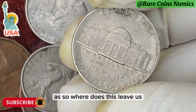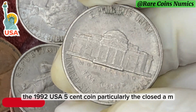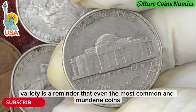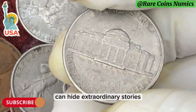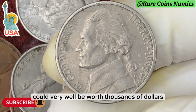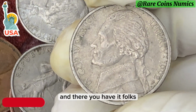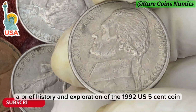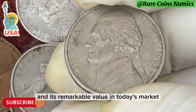So, where does this leave us? The 1992 USA 5-cent coin, particularly the close AM variety, is a reminder that even the most common and mundane coins can hide extraordinary stories and value. What seems like just another nickel in your pocket change could very well be worth thousands of dollars if you know where to look. And there you have it, folks. A brief history and exploration of the 1992 US 5-cent coin and its remarkable value in today's market.